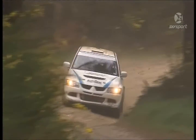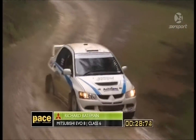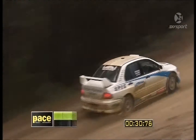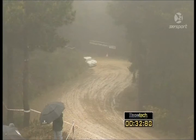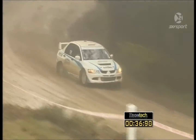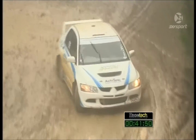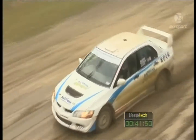Well, now let's see how Richard Bateman handles the conditions. We're starting to get to the quicker end of the field, and I don't think we have to wait for the stopwatch to see that they're going a lot faster. Yeah, Richard's getting a good line up through there, plenty of power onto the ground. Struggling through the hairpin a little bit. A lot of people struggling today to get that hairpin right.